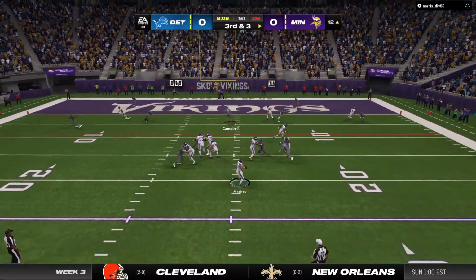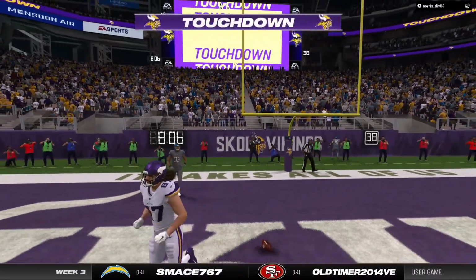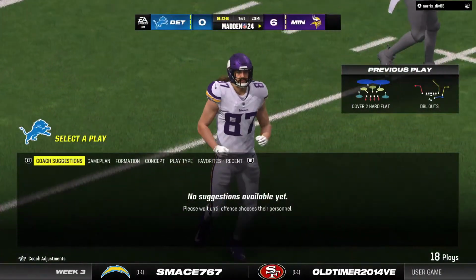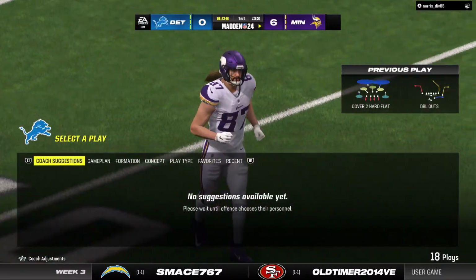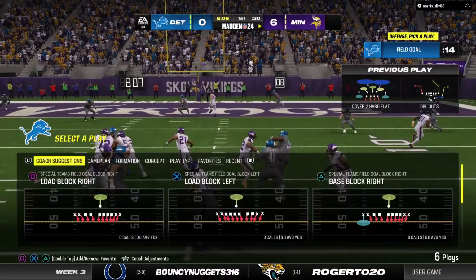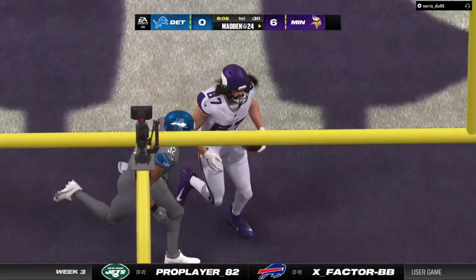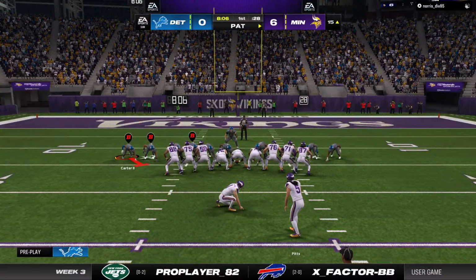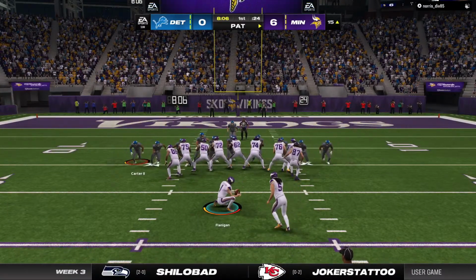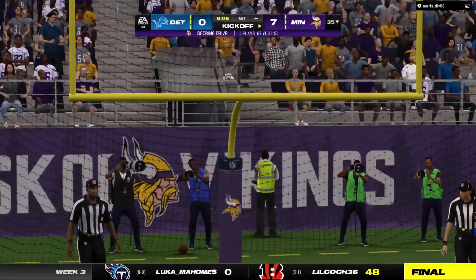On 3rd and short, they'll try and pick it up through the air. There's Hutchinson in the end zone. Touchdown, Vikings. A great play there, his 2nd touchdown on the season. And the Vikings will claim the early lead as they're on the board 1st here tonight. Extra point forthcoming. He's got it, and the Vikings take a 7-0 lead.